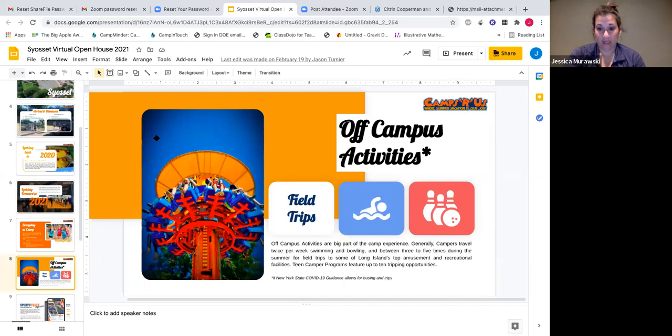Off-campus activities. Like I said before, this is going to be changing for this summer, which is great. We will be traveling and we will be using buses. We will be following CDC guidelines and safety protocols, so there should be no worry about that. And our 7/8s will be traveling more than our other groups, not as much as in the past, however, more than our other groups. And all of our trips that are planned are outdoor trips. So they are safe and campers can enjoy themselves.